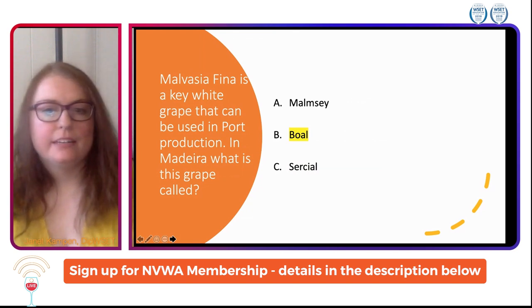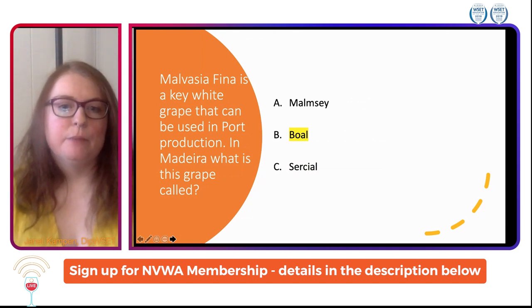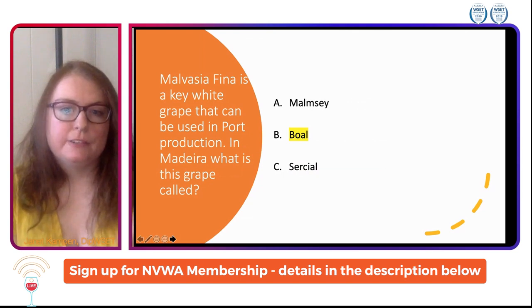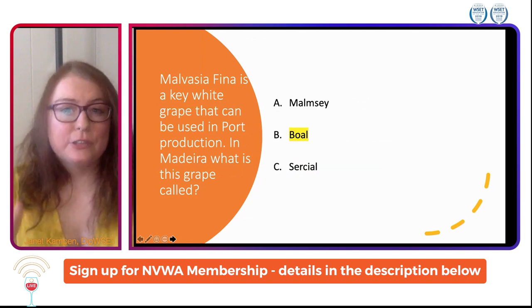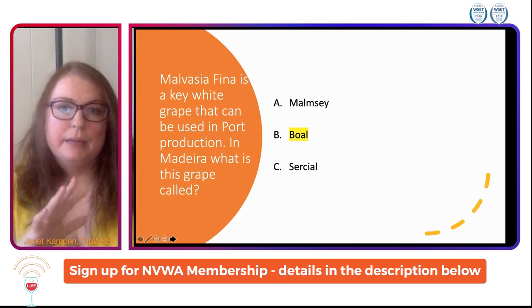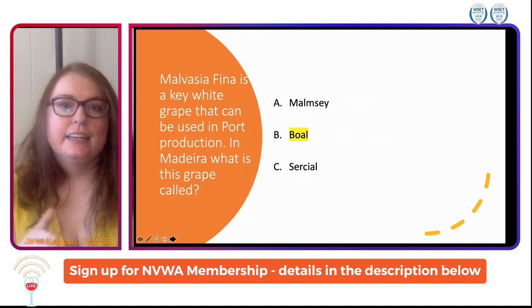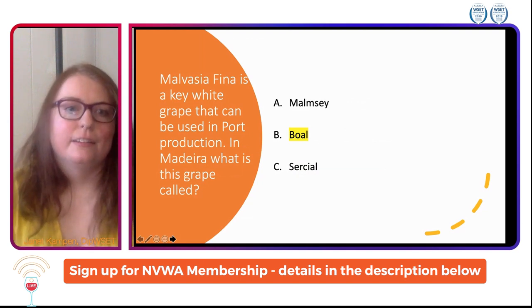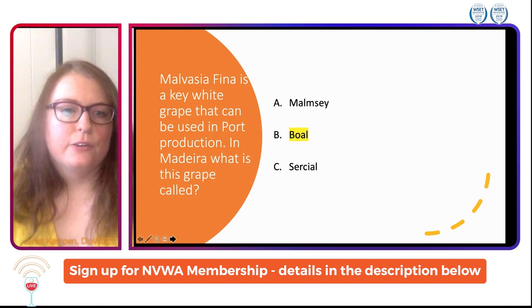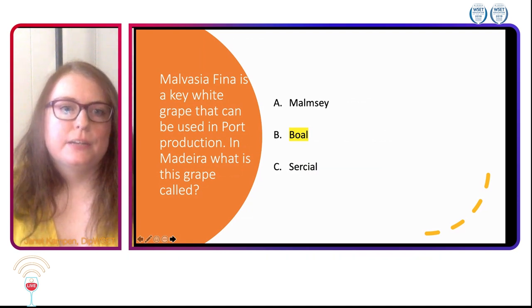So they are all three white grape varieties, and Malmsey is also made from a Malvasia clone, but it's usually the Malvasia candida, and that's for Madeiras that are usually made before 1970. They tend to be made from that version of Malvasia. And the ones after 1970 tend to favor more of that Malvasia de São Jorge clone of the grape. And Sercial is another white grape used for Madeira, but is also not the same as Malvasia fina.